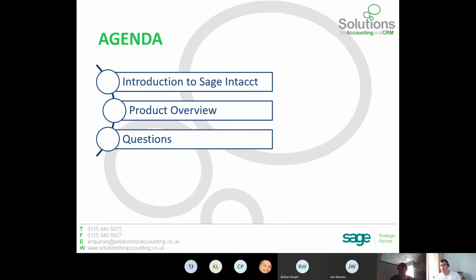Okay, so that's where everyone thinks it's new to the UK, because it's only arrived in the last year or so. But it's proved very popular. It's been very well adopted. There are in the region of just under 50 sites now using Intacct in the UK since launch in November.